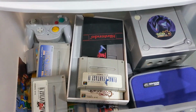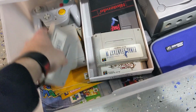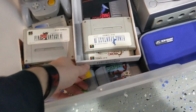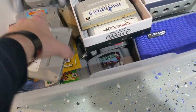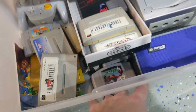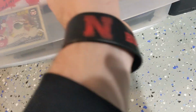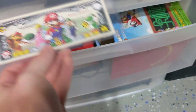We got a rare GameCube Wavebird, some extra. So basically, I'm getting cases for these. But we got some N64 games down there with manuals, and some Super Famicom games for when I get a Retron 5. So that's basically what we got stuffed in there. And then just some other random stuff. More GameCube stuff in there. And I got this a while back at a thrift store. That's pretty cool.